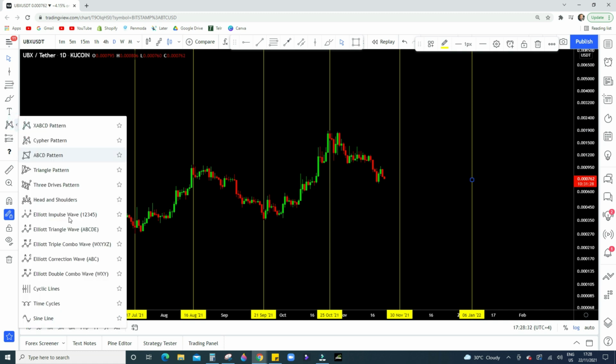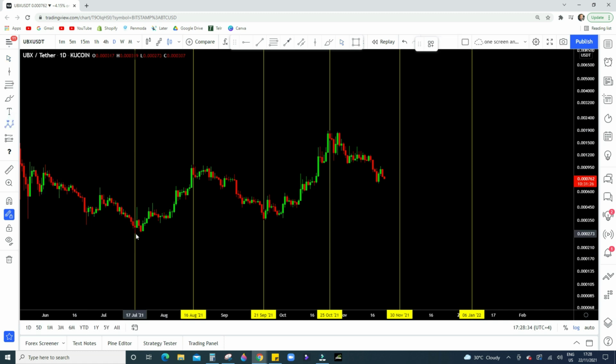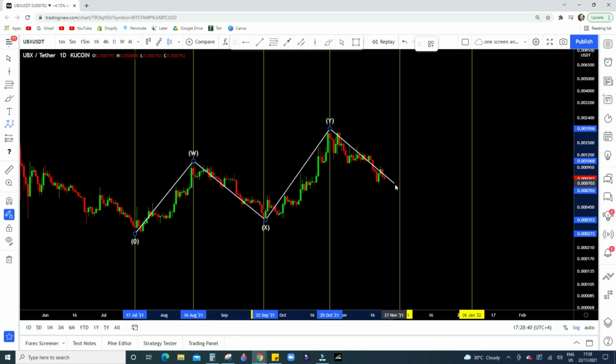So the overall structure is going to look like this. This is the initial wave, this is the first correction, this is the second impulse, this is the second correction, and we should be due for a third impulse or a 5th wave and the last wave of this structure.